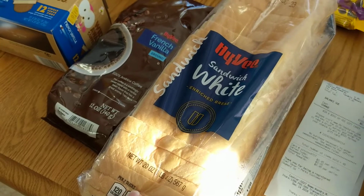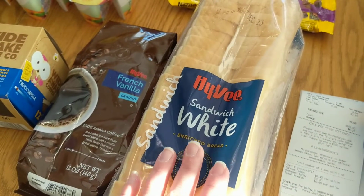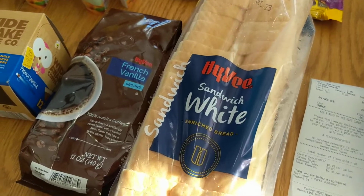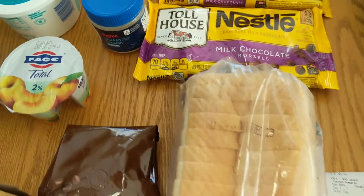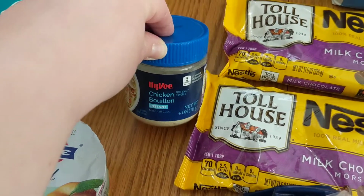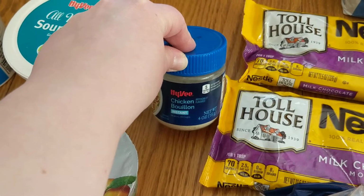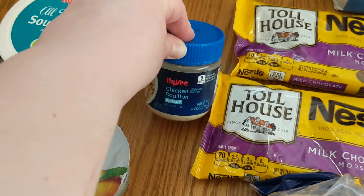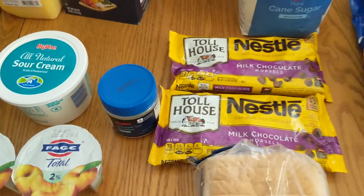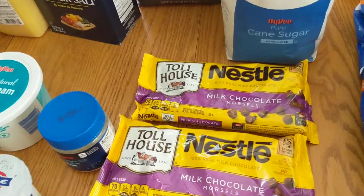Their bread was on sale for 99 cents, so I did pick up a loaf of this. I will probably use this in a French toast casserole, and then anything else, you know, like sandwiches and stuff. I got some of the Hy-Vee chicken bouillon. I've tried the Hy-Vee brand before. It works just as great as any other brand, and it's good to go. I like to add it into soups that I make. I usually use chicken stock, but then if I want just a little bit more of a chickeny flavor, I will add that to it.